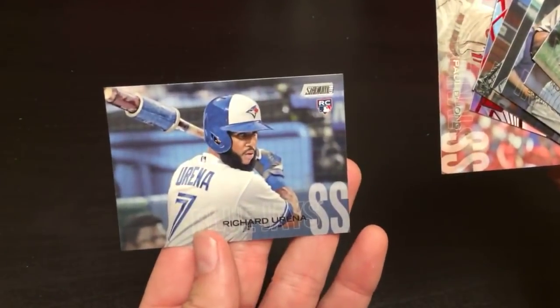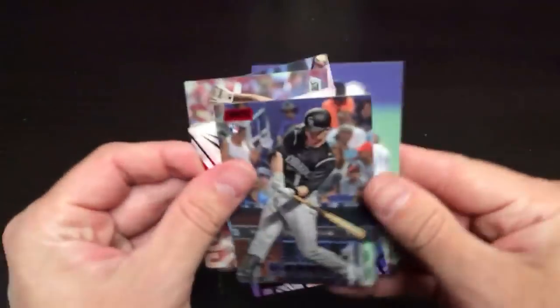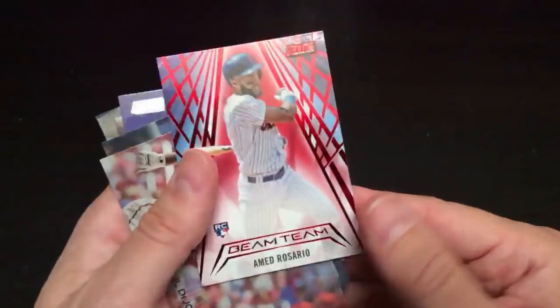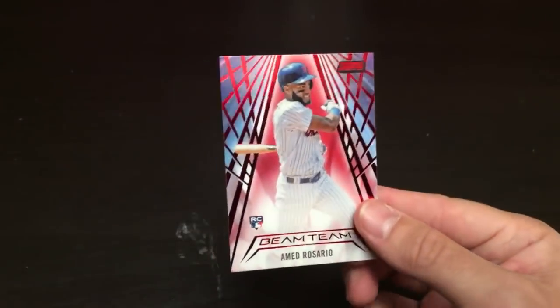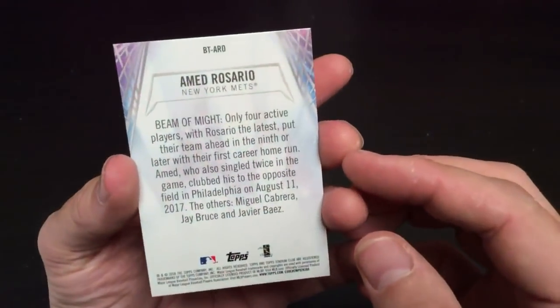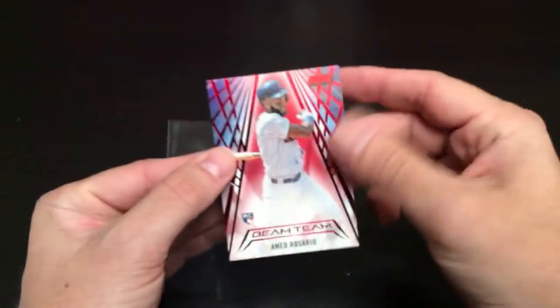Richard Urena, nice beard. And there's a red beam team in here that I wanted to look at last, just because. Who do we think it is? Oh, hey, there's the person that we all thought it was going to be for that autograph. Ahmed Rosario. Yeah. That's funny. Ahmed Rosario with a red beam team rookie insert to end the 16-box case.